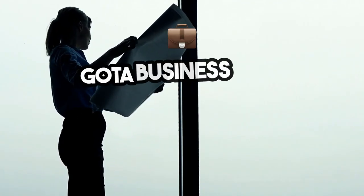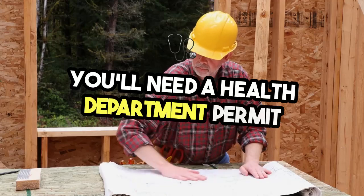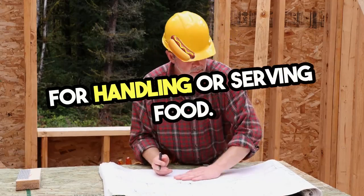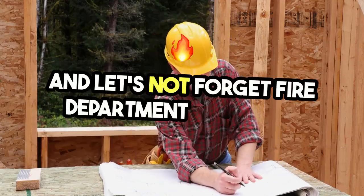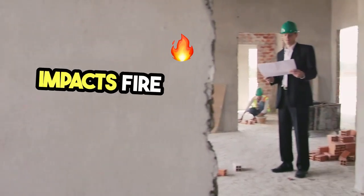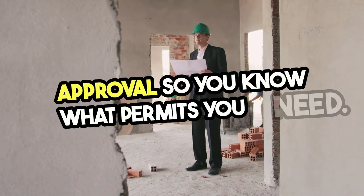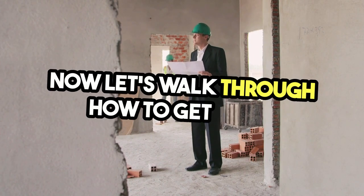code. Got a business idea? Especially if it's food-related, you'll need a health department permit for handling or serving food. And let's not forget fire department approval. If you're adding sprinklers, alarms, or anything that impacts fire exits, you need this stamp of approval. So you know what permits you need. Now let's walk through how to get them.